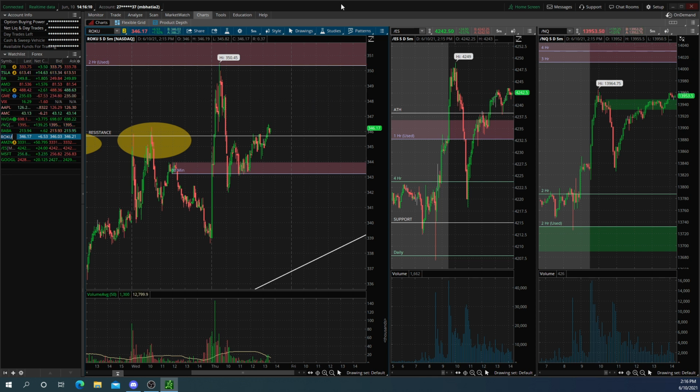So the first thing I'm asking myself is, okay, what are SPY and QQQ doing? If SPY and QQQ are choppy and there's a good setup, I'll still take it. I'll just be a little bit more cautious, maybe scale out quicker, a little bit more aggressively. But I just want to see how SPY and QQQ are trending.